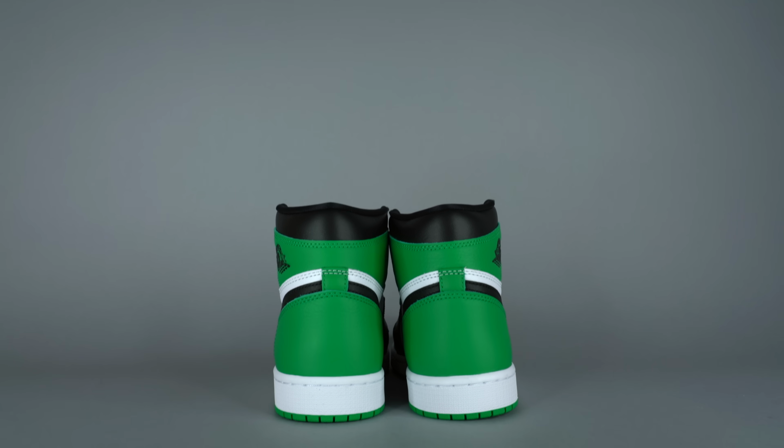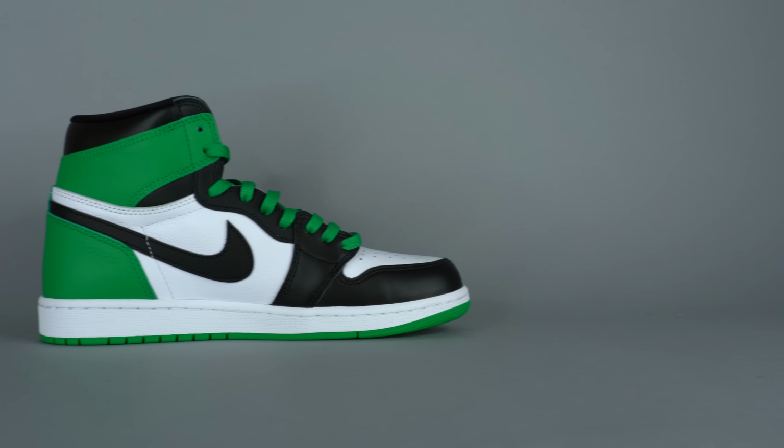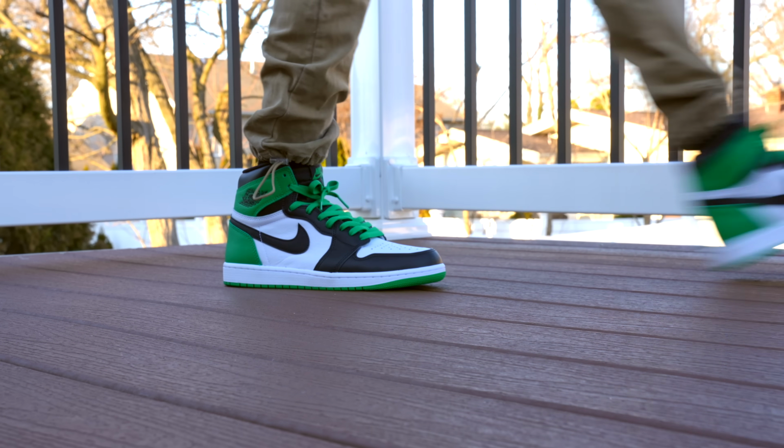Then moving even farther back in the shoe, you get to this lucky green leather that wraps all the way around the heel of the shoe. It's pretty decent leather. It actually feels like it's a little bit softer than really any of the other leather on the shoe, which is interesting because you can't really feel it that much because there's a hard heel counter underneath it. Again, I'm not a Celtics fan. I don't even love the color green that much, but I've got to say this color of green is so vibrant and so bright, so much brighter than the original DMPs. I just love the way it looks.